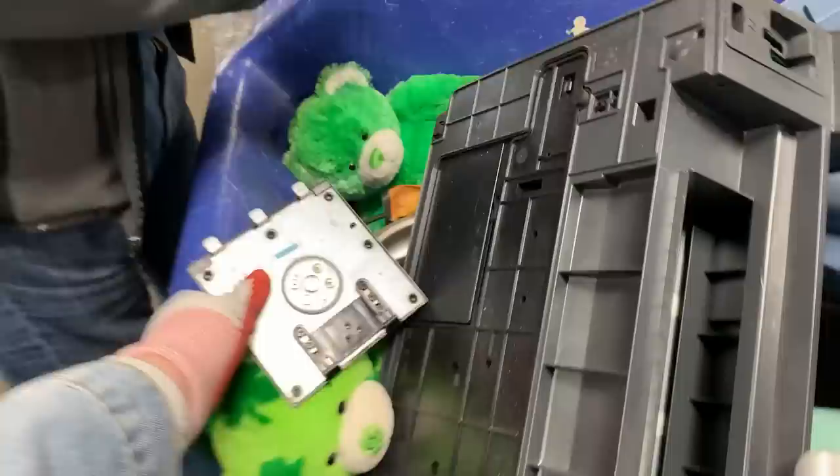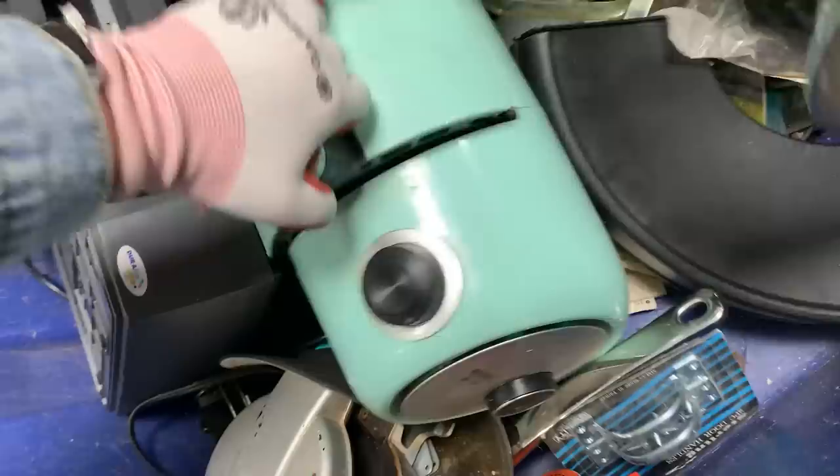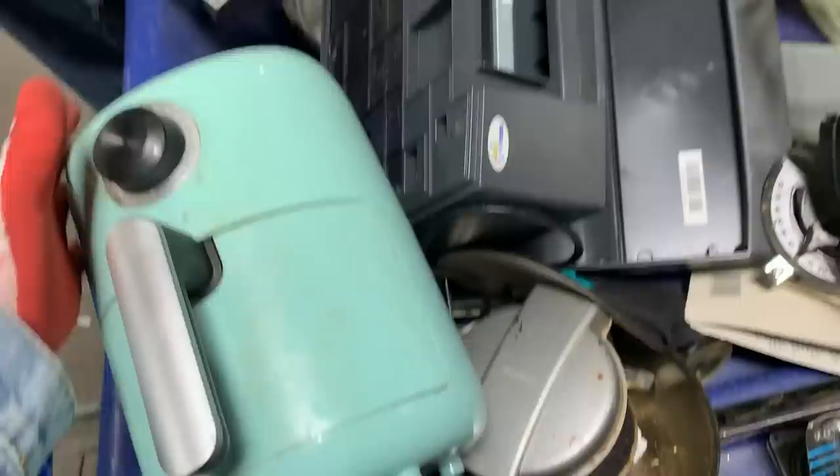Oh, it's time. Okay, we can go. Ooh, this is a nice lucky charm right there. What is this contraption? It looks like an air fryer or something. It's really dirty. Do you like that contraption?